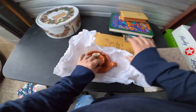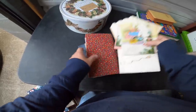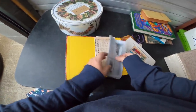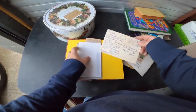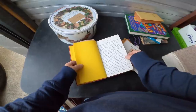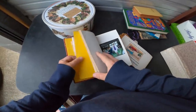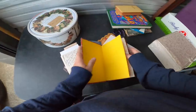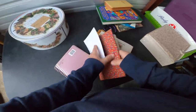Okay. Make your own pottery. All right. More cards. And there's an old postcard. Oh, here's another journal. Diary. This one's from 1994. I'll get that back to the owner. Why not?